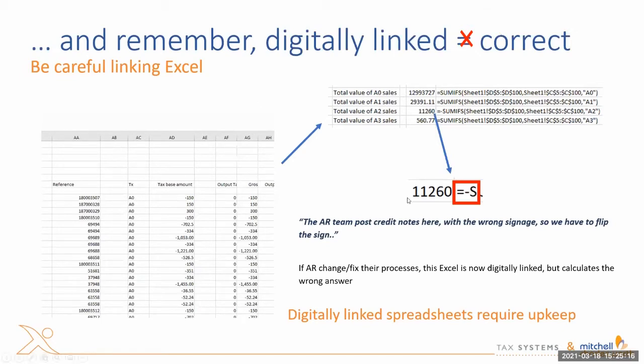Yeah, absolutely. This is one of the biggest things that I often come across. We often see issues with client Excels that may be digitally linked, but ultimately are containing calculation errors, because essentially Excel's only as reliable as the underlying formulas. And actually by utilizing technology, we can start applying tax logic and validating those calculations to try and drive towards a more reliable and accurate return.